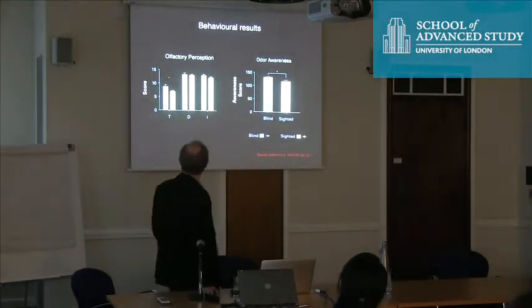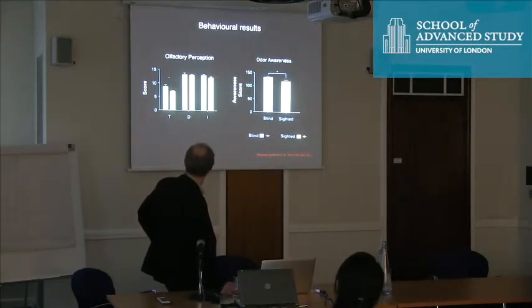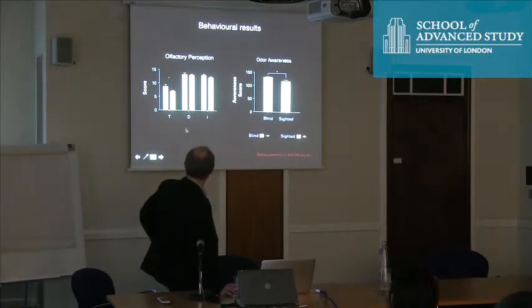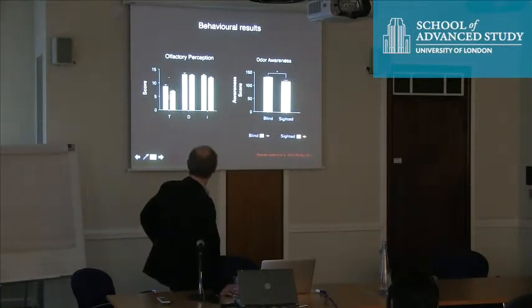So this shows the behavioral results, to the left here, for olfactory perception. The white are the sighted, and the gray ones are the congenitally blind. As you can see, we find a significant difference for the threshold, and it's a bit paradoxical: we get the highest score, which means that they have a lower threshold. So you have to believe it, that's the way it is. Congenitally blind had a lower threshold for detection.